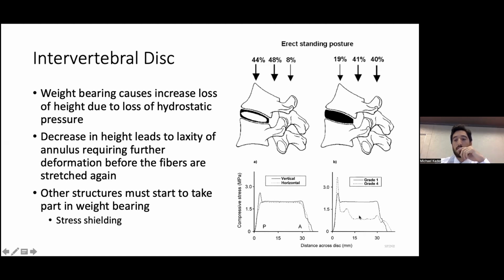But if you look here, there's a huge spike in the pressure being felt by the posterior part of the intervertebral disc. And this is kind of a picture like this, where all of the force is being pushed backwards. There's uneven distribution of the force within the disc. And this is why you almost never see disc herniation go forward. You almost always see it go backwards or laterally, because all of the force is being transmitted backwards through the disc.